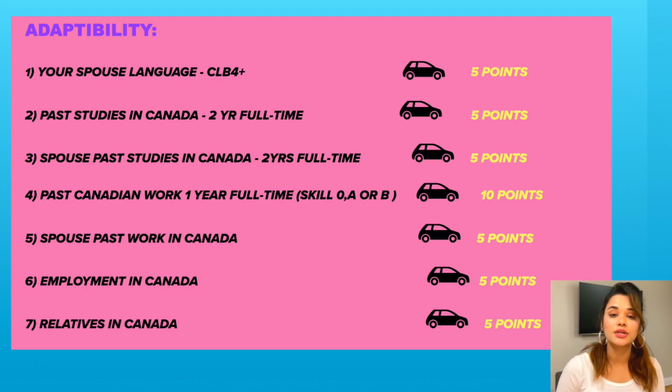Sixth is the arranged employment in Canada, which I explained a little while ago. For this, you get additional 5 points. Seventh is your relatives in Canada, for which you get 5 points. This includes yours or your spouse's close blood relatives. Point to note guys, you can claim maximum of 10 points under this category, even though you qualify for more than 2 to 3 elements.